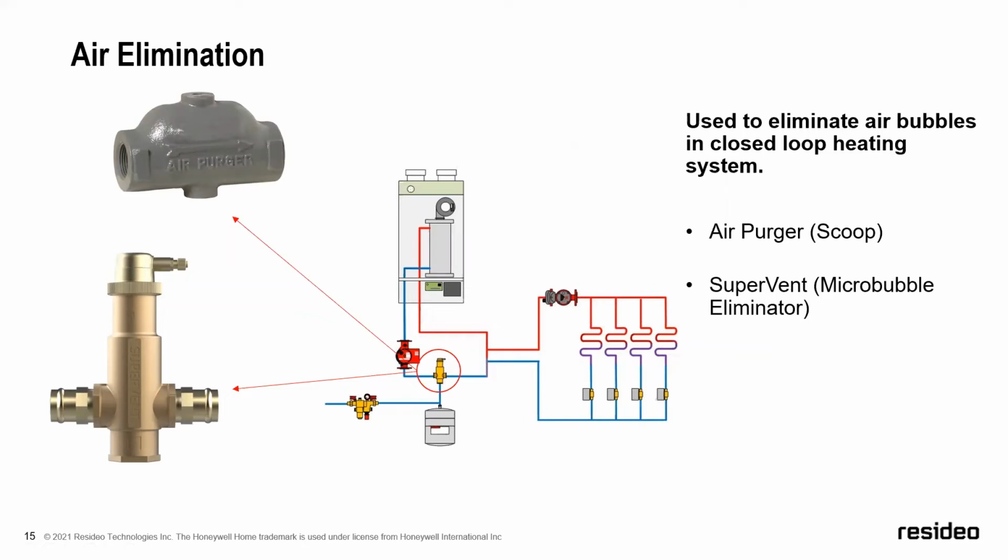The next piece is our air eliminator. These are two things everybody's familiar with: our air scoops or air purgers, the cast iron ones that have been on every boiler since the beginning of time. They did their job. They took care of getting air out when we needed it. With a proper purging, it made it very possible to have these run for years without any issues, maybe having to change the little air vent on top because it would clog up or get fouled up somehow.